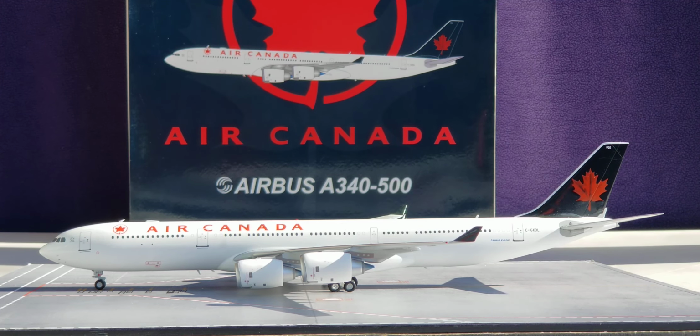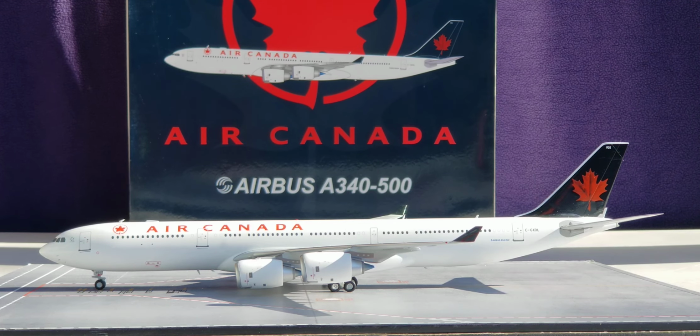This livery scheme also had another nickname, as it was also called the Greentail livery scheme. Air Canada sported this commemorative livery scheme for 10 years, until it was eventually replaced with the icy blue livery scheme, which was unveiled on October 19, 2004, and became Air Canada's next livery scheme.